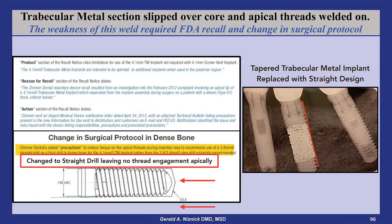Initially, Zimmer had an FDA recall on this implant, requiring that it change the surgical protocol in dense bone to eliminate thread engagement by the apical threads of the implant. When the apical threads engaged bone, the threaded part below the trabecular metal was separating from the implant. The reason was that they slipped this trabecular metal on the implant core and then welded the bottom threaded portion.